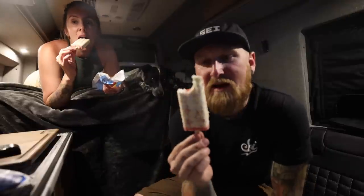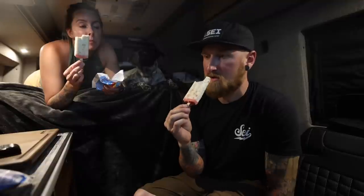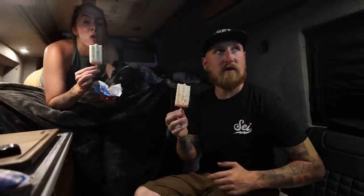I don't know if you guys ever had these as a kid. It might have been a Hershey's thing. Hershey, Pennsylvania, but we used to call them scooter crunches. If you look up scooter crunch ice cream, they're typically like the chocolate eclairs or whatever people call them, but the strawberry ones. So good.